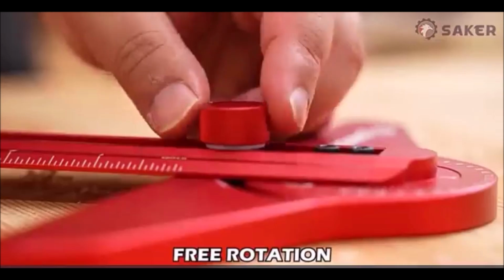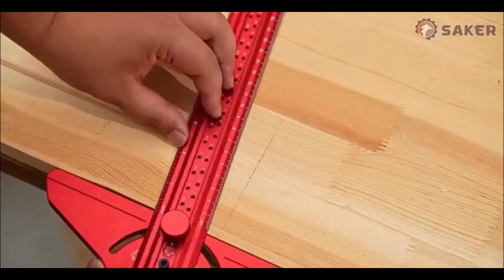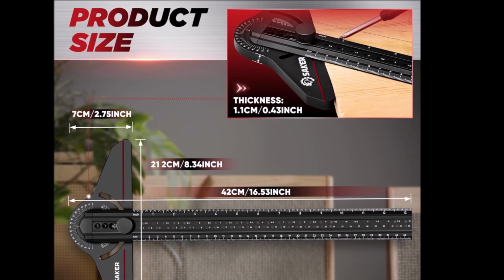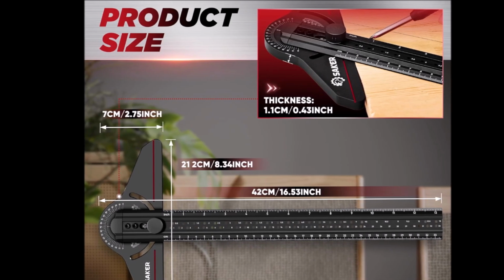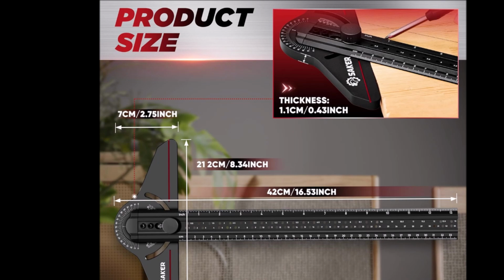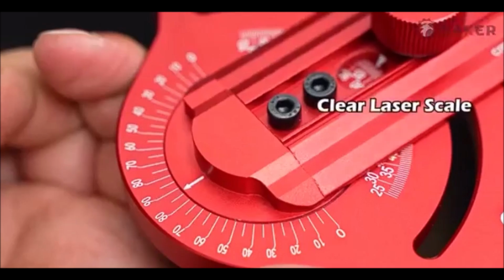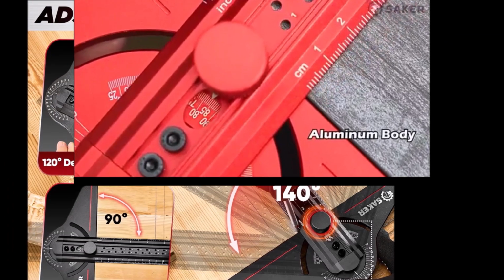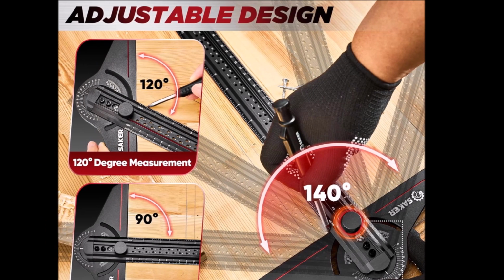Number 2. The SAER Angle Finder Protractor is a versatile and precise tool designed for woodworking, carpentry, and other construction tasks. This 13-inch angle finder ruler combines a ruler and protractor, making it easy to measure both lengths, 0 to 33 centimeters, 0 to 13 inches, and angles, 0 to 180 degrees. Its clear, accurate scale allows for efficient line drawing and angle measurement, saving you time and effort.